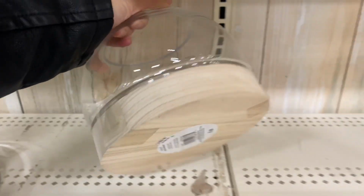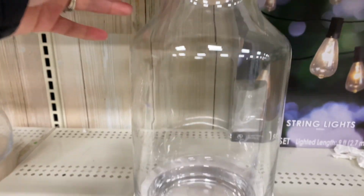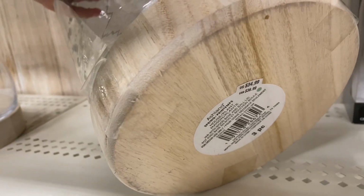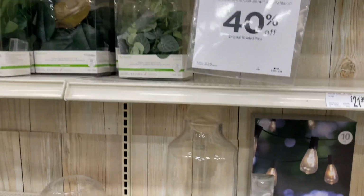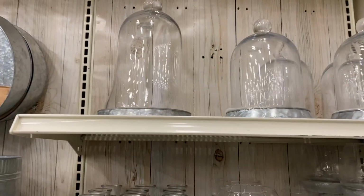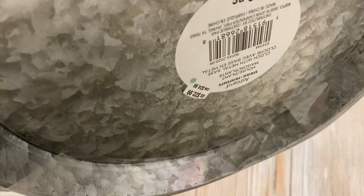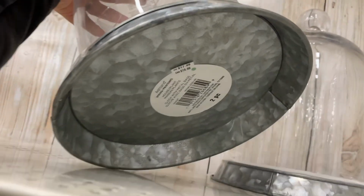Okay, look at this. This is a different shape one. This is like for a terrarium. That would be great. I like this one with the ball on the top. Very nice. You could take it on, off. Let some air come in. $34.99. A little pricier. But well made. They have different sizes, and according to the size, the price varies. As you see here, that's $22.99. And this one's $17.99, I believe, if I'm seeing correctly.